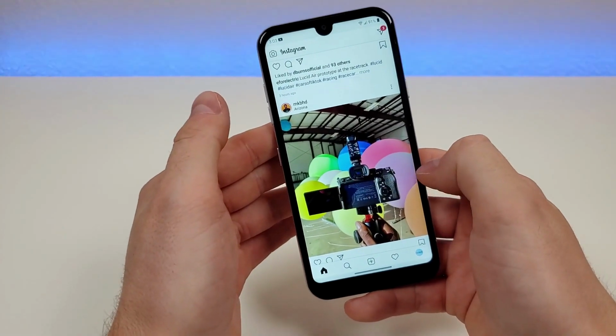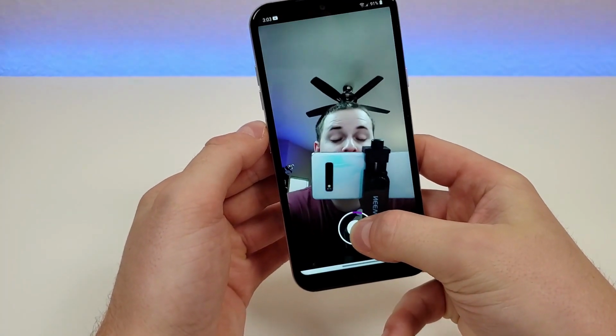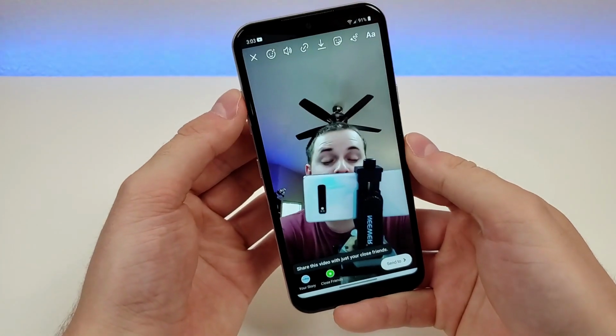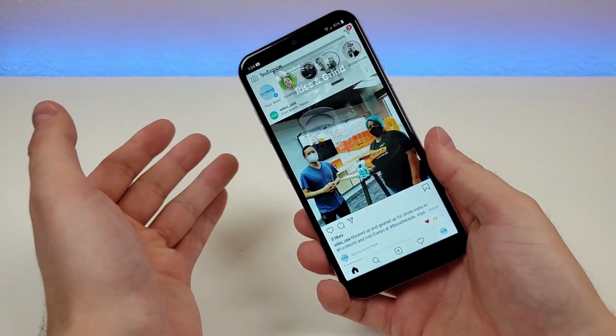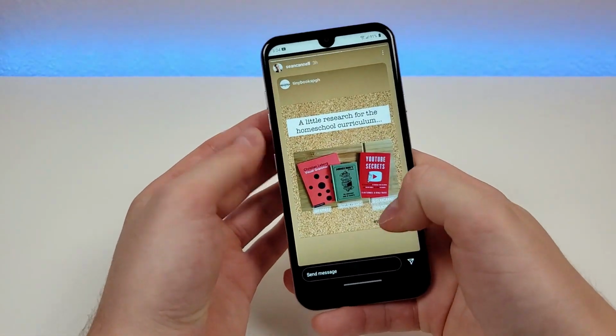You can then swipe over and you can record stories. So I'm recording a story right now with the $50 LG Phoenix 5 that you can get at Walmart. You can then go over to your stories and view that content as well. So you know, all that stuff works well.